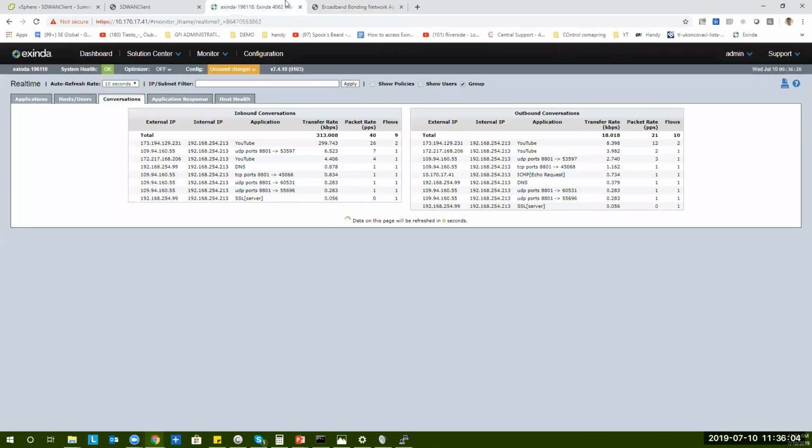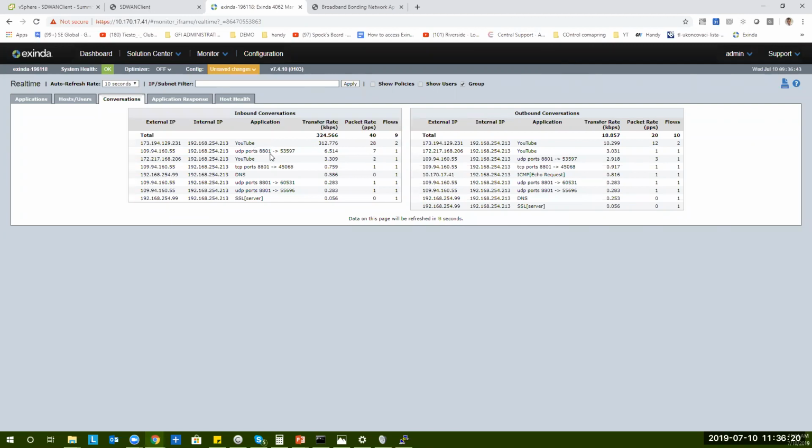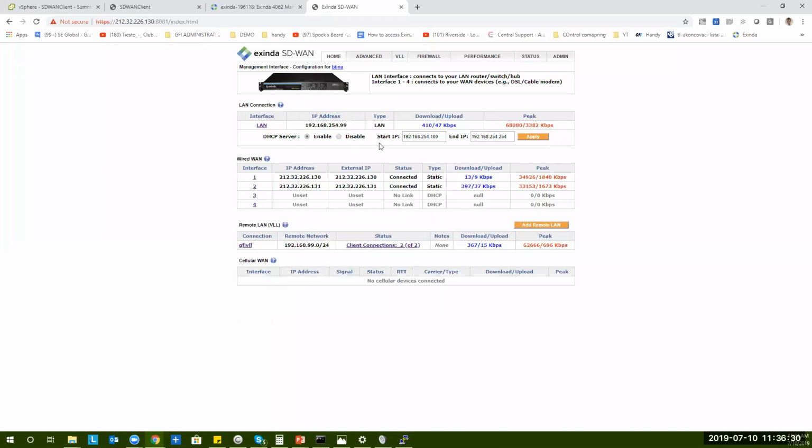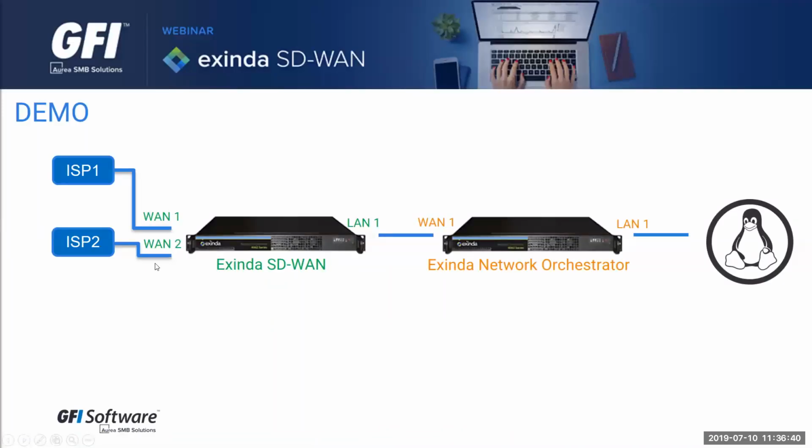If I go to the Exinda Network Orchestrator now, then we can still see the traffic which is happening on the Ubuntu. So we can see the YouTube, we can see the Zoom, because I know that Zoom is being utilized on the UDP port 8801. So pretty much everything is working as expected. So I think this is pretty much all what I wanted to share with you guys today. So we can now jump back to the presentation.